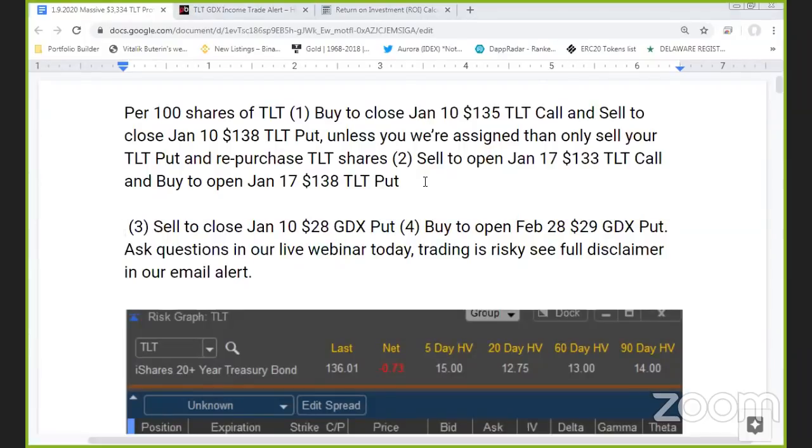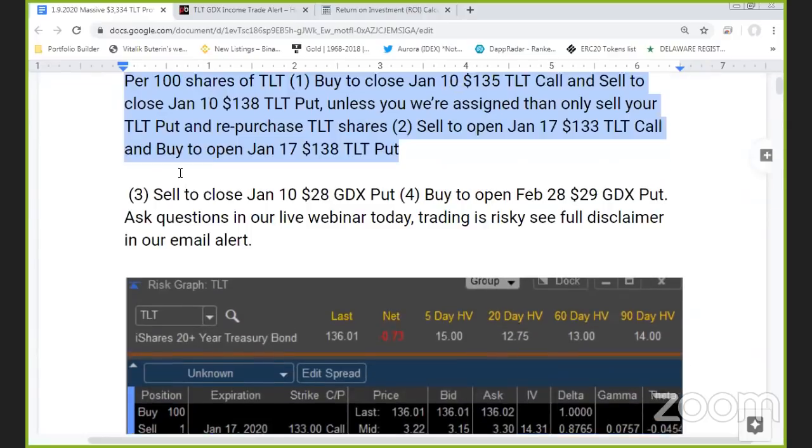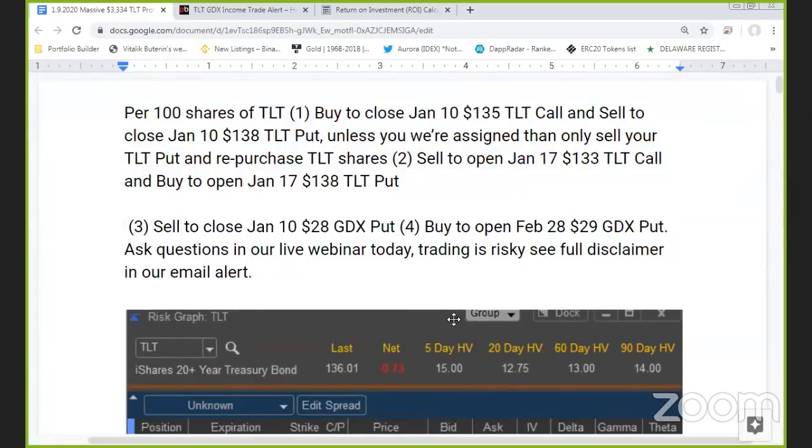No, good question. So let me just walk you through. Thursdays are tough because you have to deal with 2 trades in one. So step 1 and step 2 are related to the TLT. Yep, that one was clear. I got that one, no problem. Okay, great. So step 3 and 4 are related to GDX.